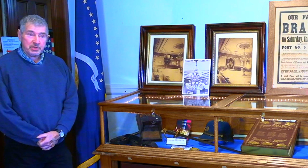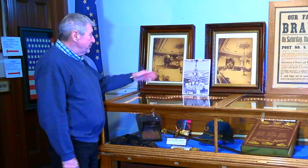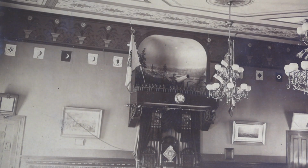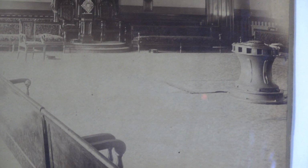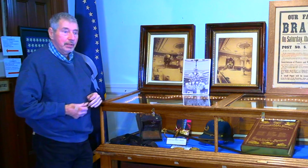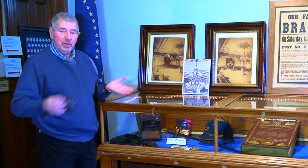Okay, so something else of interest in the G.A.R. room. Now, you're lucky because you got to see this before we go in the room. And it's changed a little bit since way back then. Not much, but a little bit. But here is the main hall that we're going to go in next after here. And you can see they got the chandeliers up here. And actually, electricity was invented just about the time this building was built.